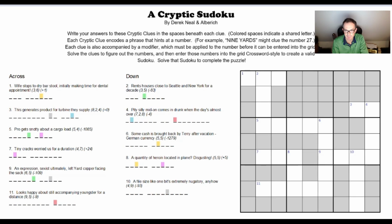Now, it seems to come in a few different stages. You can see on the screen at the moment is a cryptic crossword. Then I think this becomes a Sudoku, if I understand correctly. And then Derek sent me an email after that saying the Sudoku becomes a QR code. So this could be a long video.